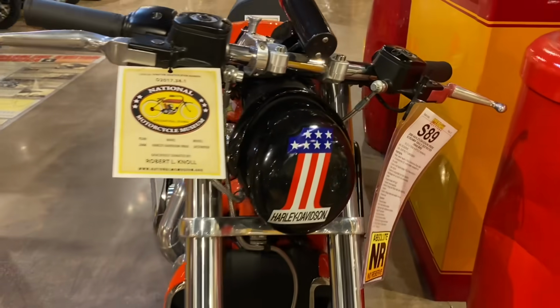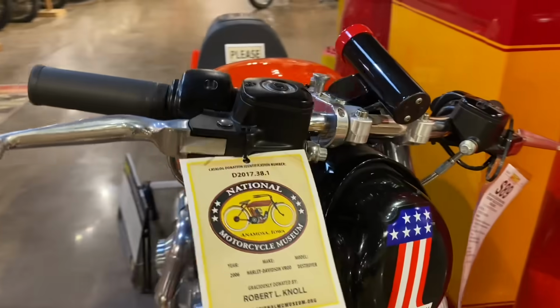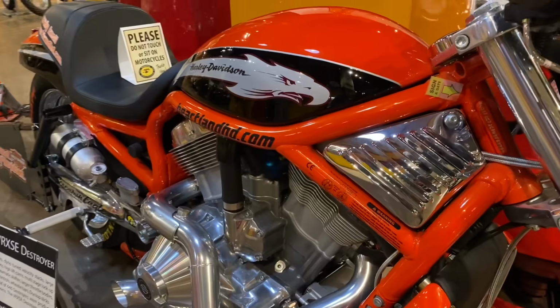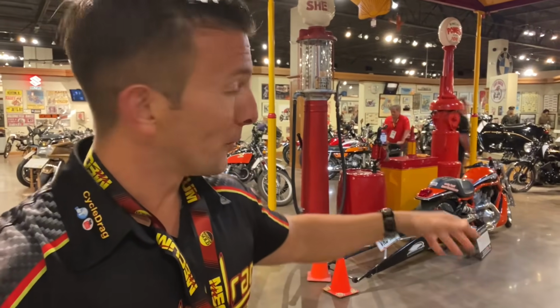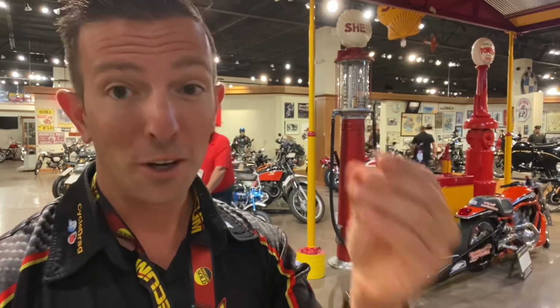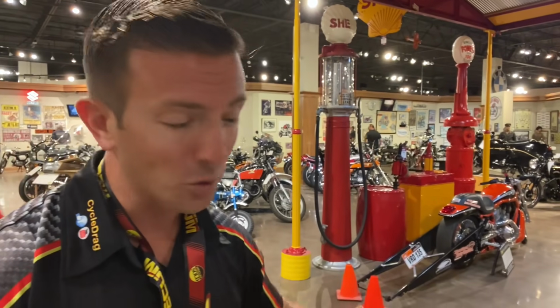Big nod to our friends at Pingle. I know they had a hand in this and a lot of performance parts. It was all about the V-Rod, the Harley V-Rod Destroyer. I must admit, they look like a lot of fun too. I wish they would bring it back. I wish all manufacturers would do this and offer drag bikes direct from the factory. Well, Suzuki kind of does with the Hayabusa, right? That's pretty much as close to a race-ready vehicle as you can get. But the Harley V-Rod Destroyers, man, they just look like a ton of fun.